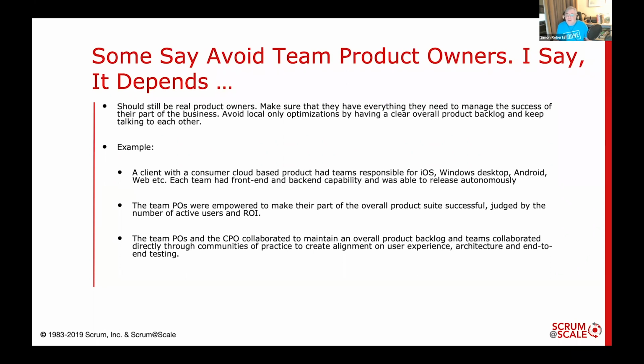So, whilst avoiding local-only optimizations, but having a clear overall product backlog, the main thing is to keep talking to each other. So the chief product owner and the team product owners need to keep talking to each other, aligning with one another to make sure that they don't miss out on any opportunities for even better results.